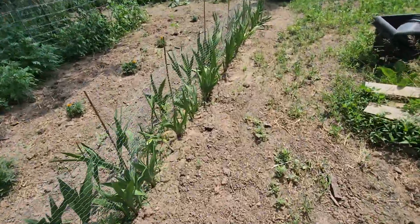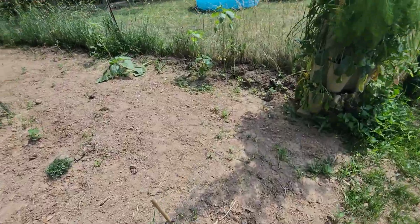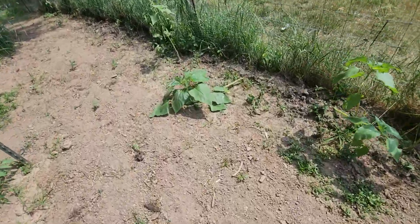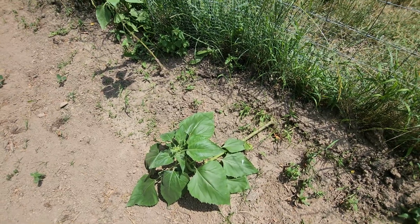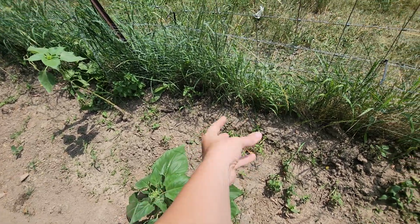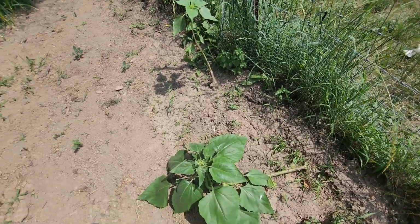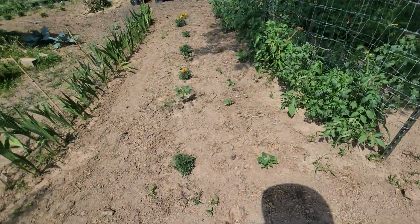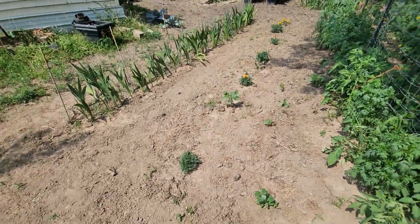Something nibbled this sunflower over here, and I thought it was going to die, but it's still going. So I'm tempted to tie it up and push a bunch of soil around where he got nibbled, and we'll see if it lives or not. I don't know. Okra, ooh, I have a very sad okra there that needs water. It's okay, I'm coming for you, buddy.